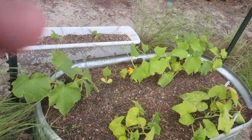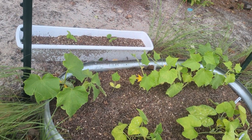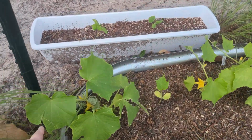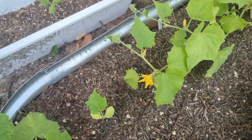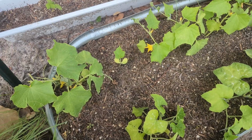Let's rewind back to the end of May to see how they were looking. This is the cucumbers, and they're actually doing really super great. I need to get my act together and put up something for them to climb on because they are flowering. Whoa, if I don't fall over. They are flowering, so it won't be long before we have little cucumbers. So I need to work on that.